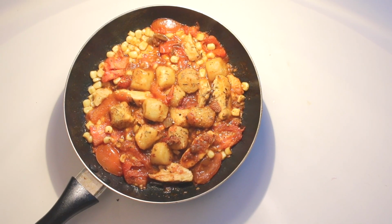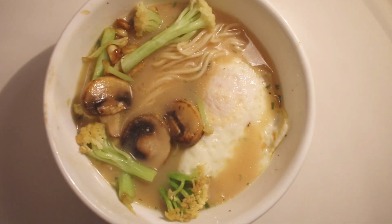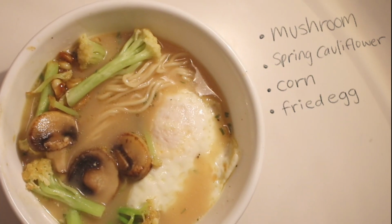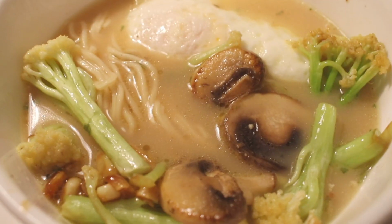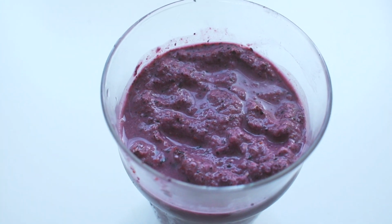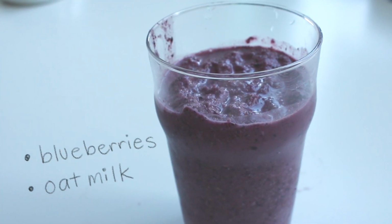First up is this cauliflower gnocchi faux pasta recipe with chicken, tomato, and corn. We have our instant ramen cooked with mushroom, cauliflower, corn, and an egg. Here's one of my go-to breakfast smoothies. It's mainly blueberries and oat milk, and you can throw in whatever other smoothie ingredients you have at home.